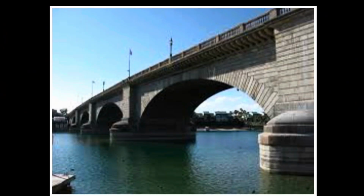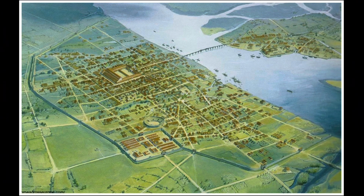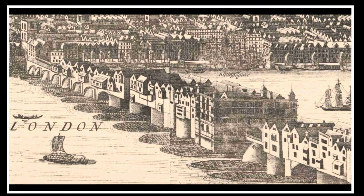How did the world-famous London Bridge come to make its home in a remote Arizona desert city? The story began centuries earlier, over 5,400 miles away in London, England. For nearly 2,000 years, a series of bridges has spanned the River Thames in London.